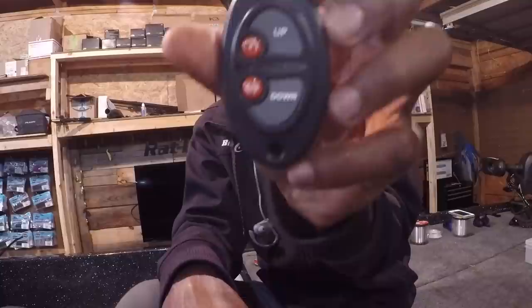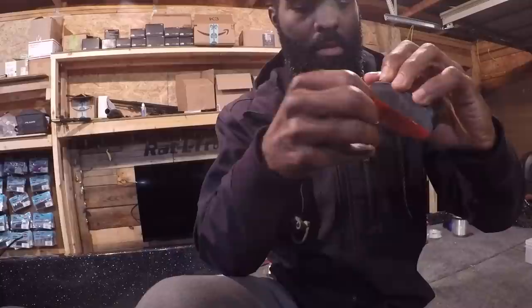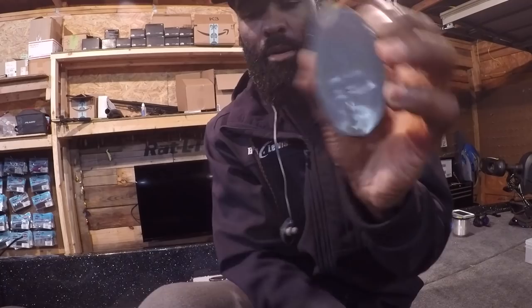Now you can see, cut off all the excess. That's what it looks like on the back. And then all you do is just peel off. It's important to wait until you finish trimming it before you peel off the back of it. There you go. Then you just simply stick it wherever you want to put it.